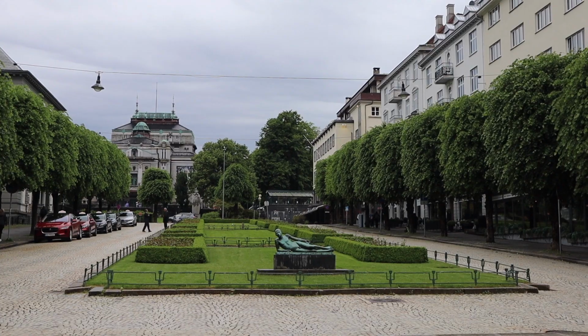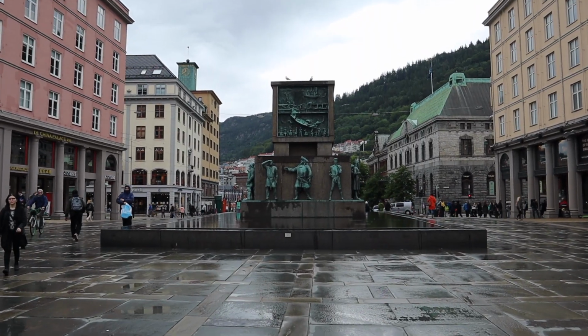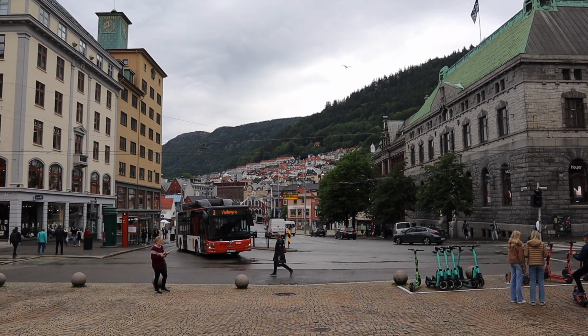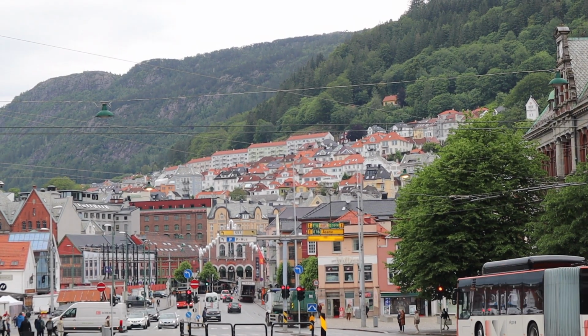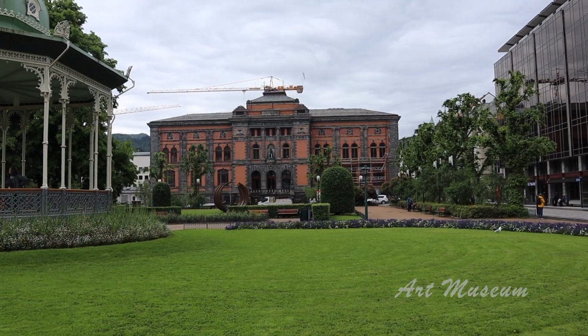On my first day in town, I spent the day exploring and discovering downtown Bergen. There were lots of tourists around and a ton of shops to check out. On my way downtown, I even stopped at the local art museum.